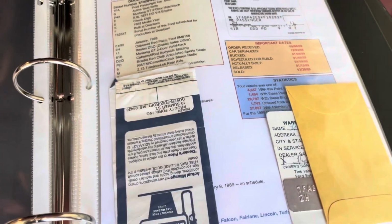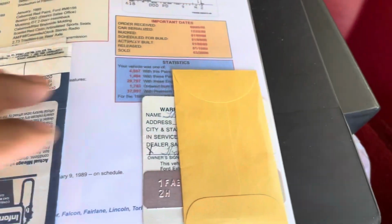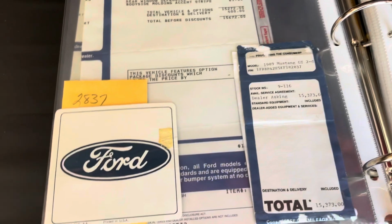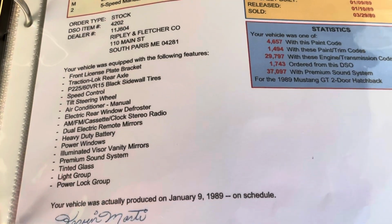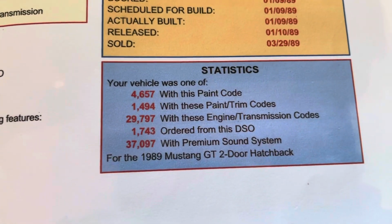Oh, the key blanks they call them, the flat blanks. In here are the key blanks, I'm familiar with those. You could actually go to the Ford dealership if you lost your keys and get another set of keys made off of those plastic blanks. I actually have a set for one of my Mustangs as well. The Marty report, so there's no denying it. What's it say here? Your vehicle is one of 4,000 plus with this paint code.